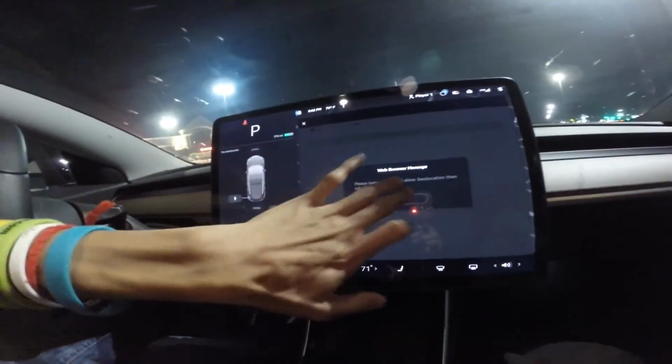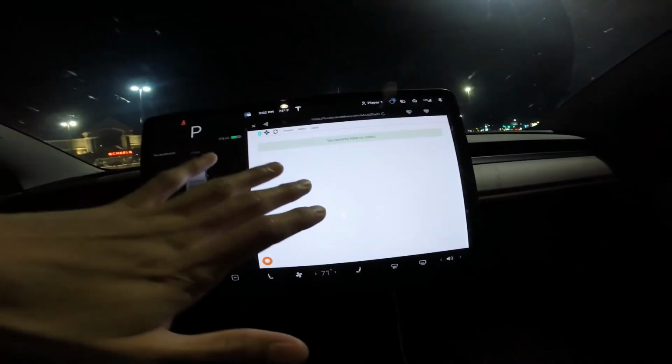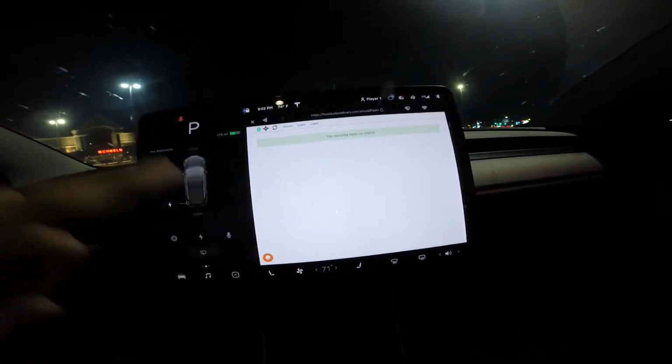So I never hit deliver until after delivering, because if you hit delivered, all that info is gone. You get the blank screen, you get the order screen, you get this. So no address, no telephone number, nothing. You get bang. So I always wait.